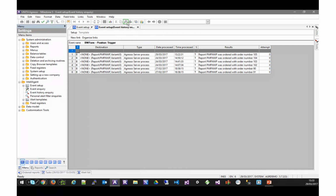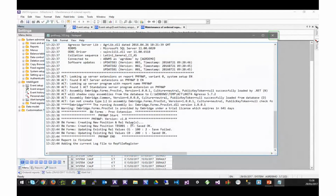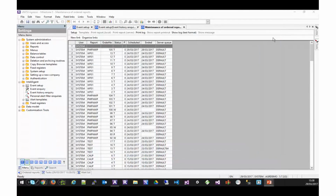It was already picked up and it's already done. It was already called. So if I just check the log of the server process, I can see in the log that my form extension pack, my form extension solution, in this case, the position master file server process ended up working. So I can see in here that I'm creating new position and relation values, and I was able to create a new position, save okay. I saved one relation value, but this one ended up failing.